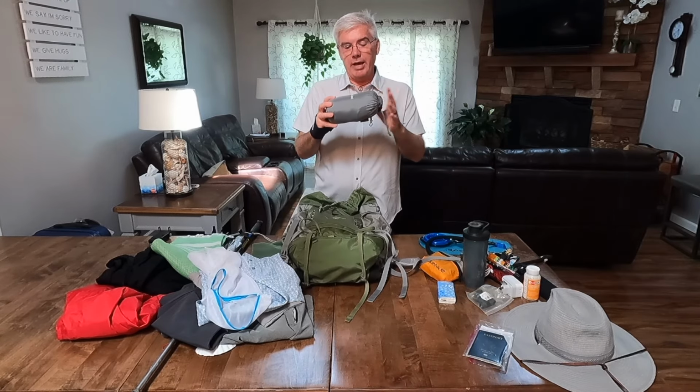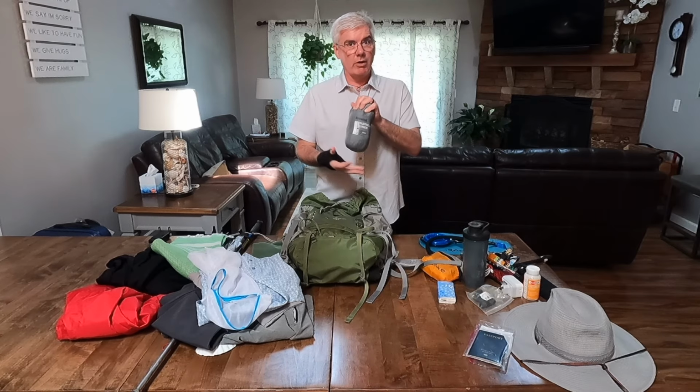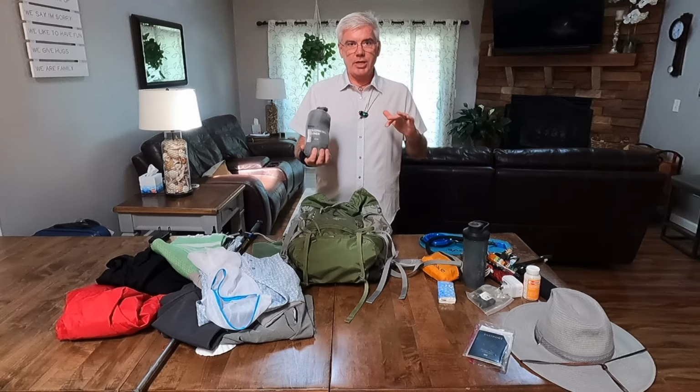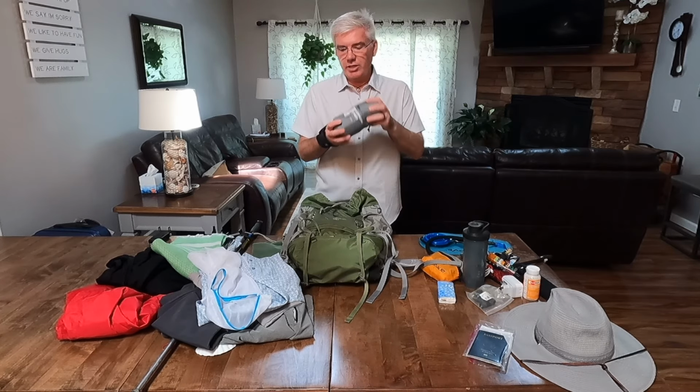I've got a silk sleep liner. Don't really need a blanket. A lot of times the albergues have them. Plus, most of the time in the summer when we're on the Camino, it's so warm you don't need anything else. This is nice because it gives you a little bit of protection on the bed and you can get into it and it gives you a sheet on top.